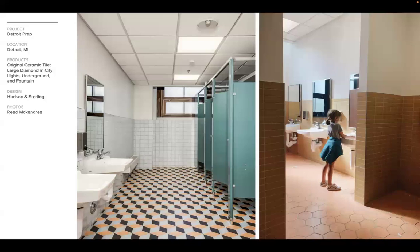This is a really fun donation project. This is in Detroit, and it's a charter school called Detroit Prep. We donated all of the material, the tile material for this project. To date, Fireclay Tile has donated over 15,000 square feet of tile, and we pledge 1% of our revenue to charitable causes. This particular project is a really fun and colorful install, and it really highlights our matte tile on the floor.